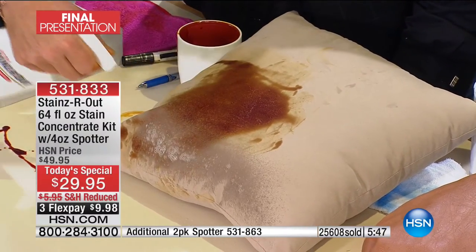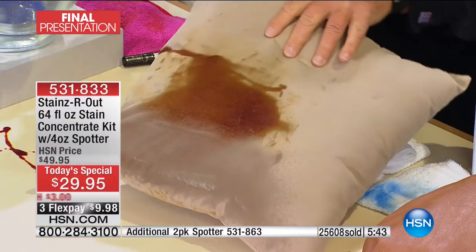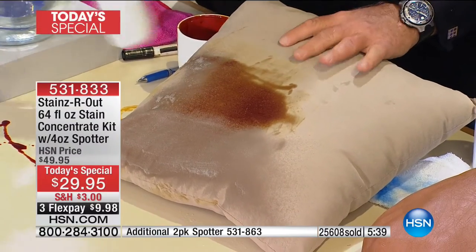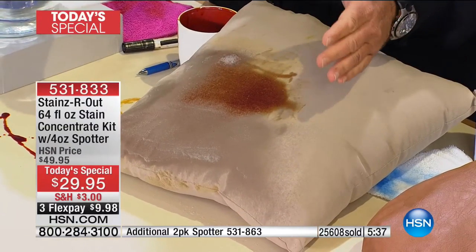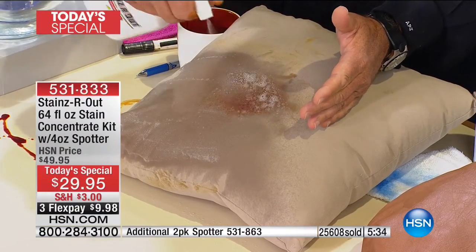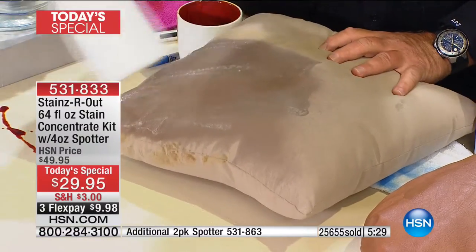I'm going to take this dilution. Remember, 10-to-1 dilution. You can dilute it 10-to-1. Look at this. It's actually taking it out in real time. That is crazy. Right there in front of your eyes. And this is 10-to-1. So if you do 12-ounce bottles, like you mentioned, you can get 64 bottles, 50 cents a bottle. Does your 50 cents a bottle stain remover at home do this? There is no such thing as a 50 cent bottle stain remover.